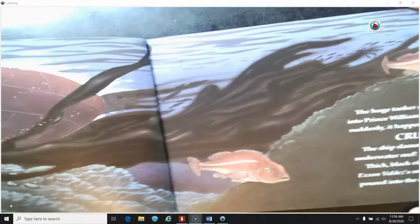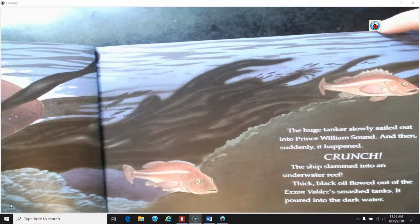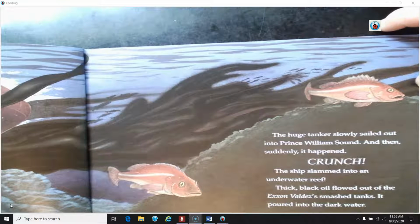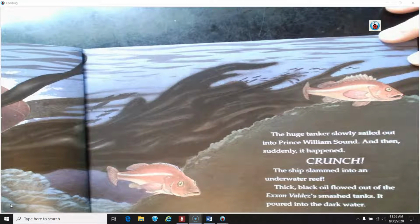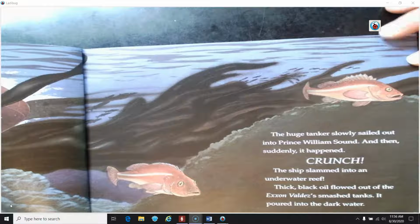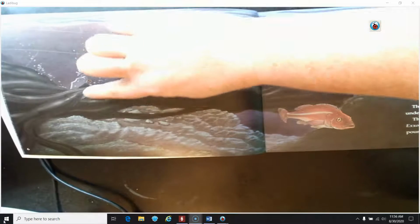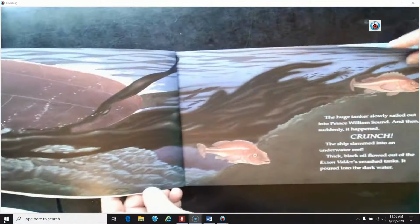The huge tanker slowly sailed out into Prince William Sound, and then suddenly it happened. Crunch! The ship slammed into an underwater reef. Thick black oil flowed out of the Exxon Valdez's smashed tanks. It poured into the dark water. Here you can see the oil flowing out of the tanker into the water.